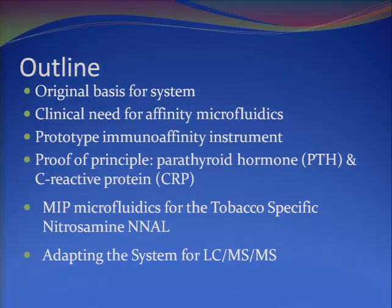The immunoaffinity instrument that we designed and built, the proof of principle with parathyroid hormone. These are the two analytes that we looked at, and C-reactive protein. And then the second project is involving molecularly imprinted polymers and microfluidics for assessing cancer risk, analyzing the nitrosamine NNAL in cigarette smokers. And this system was adapted for use with LCMS with no sample prep.